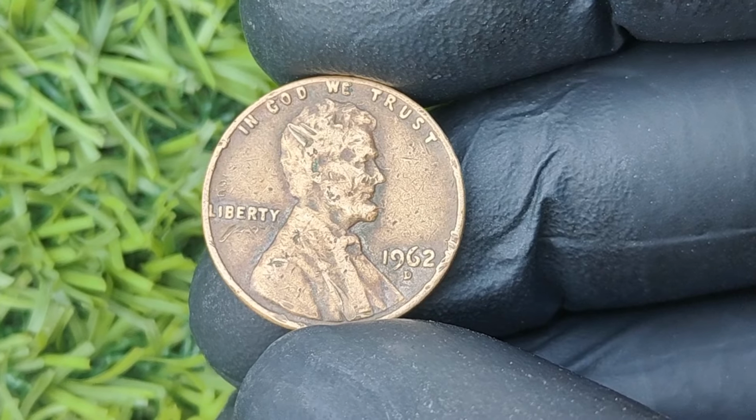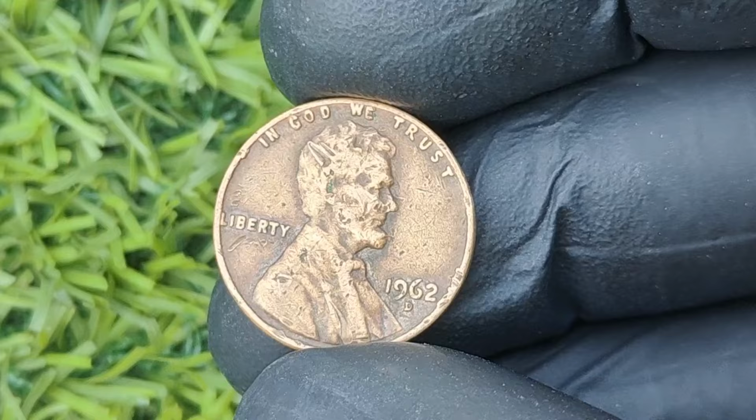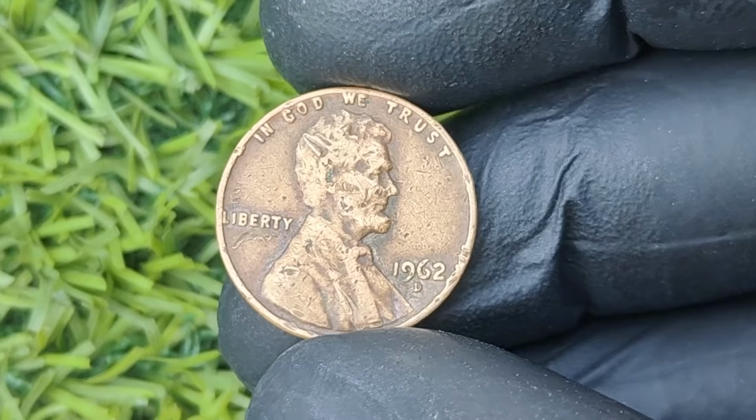Last year, a man in Ohio sold a near-perfect 1962 penny, and what happened next shocked everyone, including the auctioneer. Stick around. I'll tell you what he got and how you can follow the same steps.